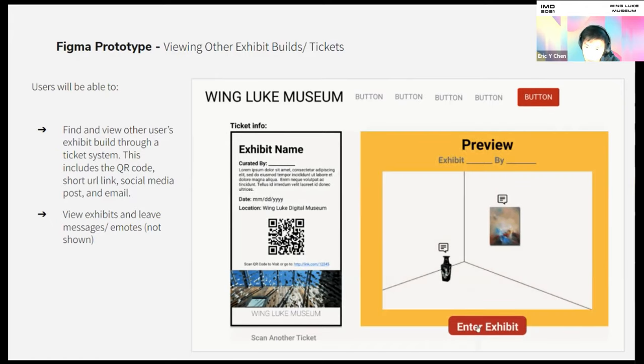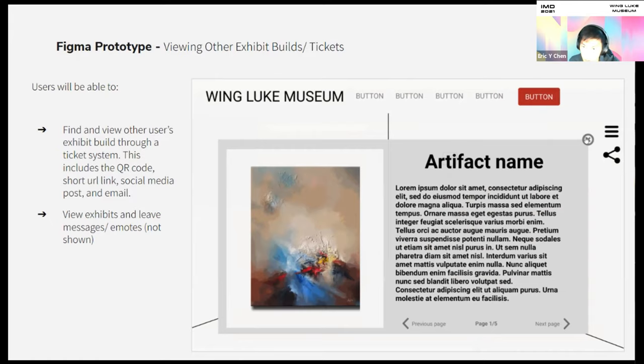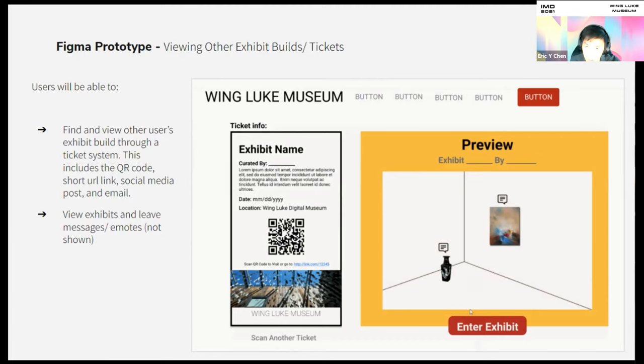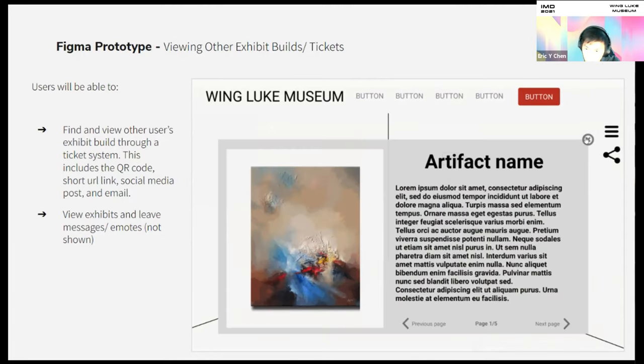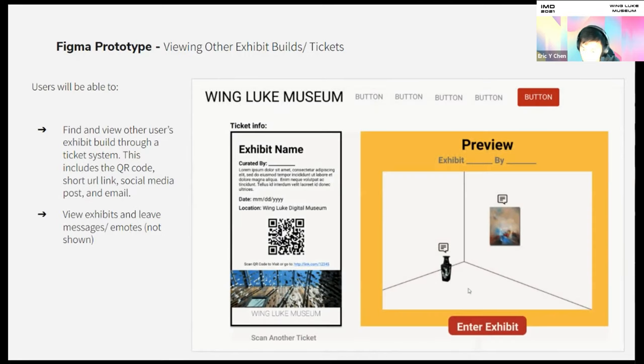Once the viewer finishes the preview, they will be able to fully explore the entire exhibit using the arrow keys or WASD keys to move around and click on artifacts to view descriptions. All the interactable artifacts will have a pop-up description icon to show that it is interactable.